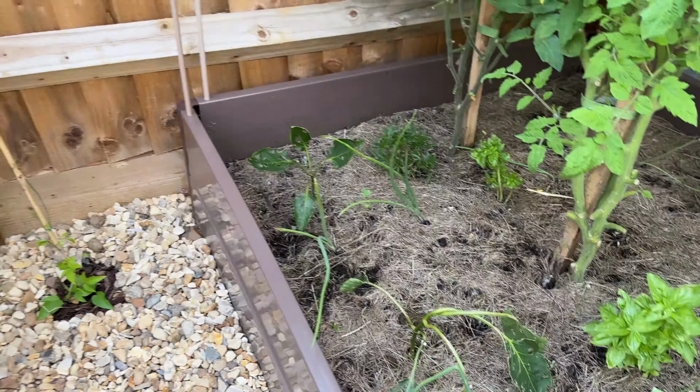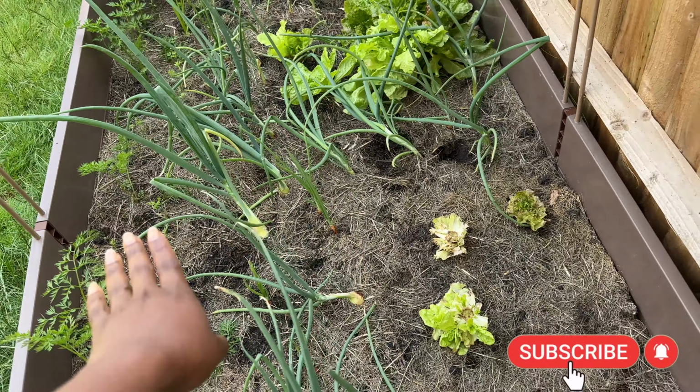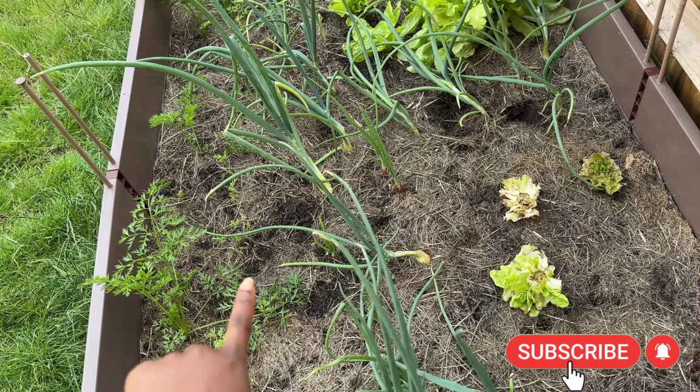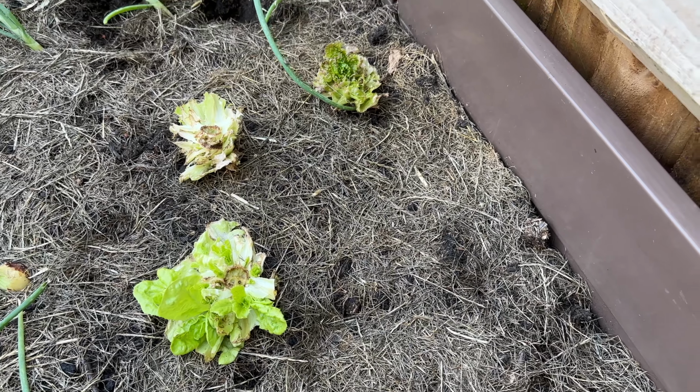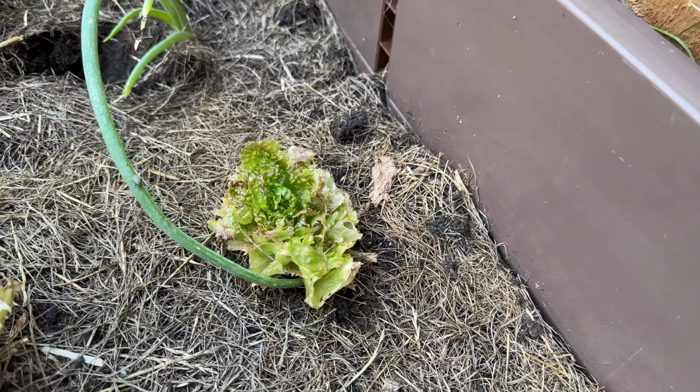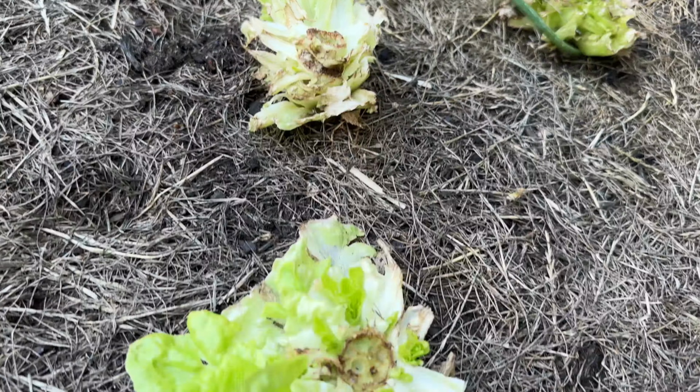Lettuce is looking good. I had one here, but I took that out because it was always growing too big and I felt like it would have covered up the onions and carrots, so I moved that out and harvested the whole thing. These ones I chopped off two days ago, I believe, and you can see that one has started sprouting. I chopped it off to look like that, and then even this one you can see growing new shoots.